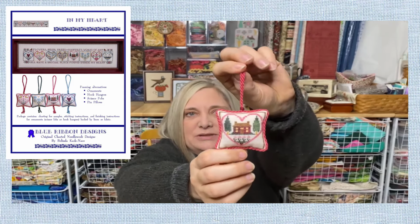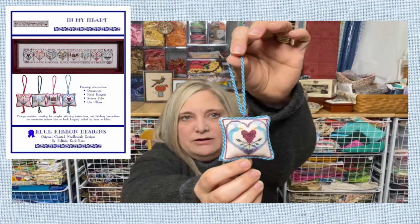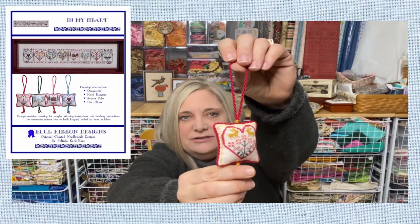These are ornaments I made from each of the little hearts. So here's the little cottage with the trees, and of course the heart around it. Here's one with flowers with the heart around it. The long piece maybe has 8 or 9, like it has a selection of hearts and different things that I love inside of them. This one is peacocks with a heart. And then we have little bunnies with flowers.